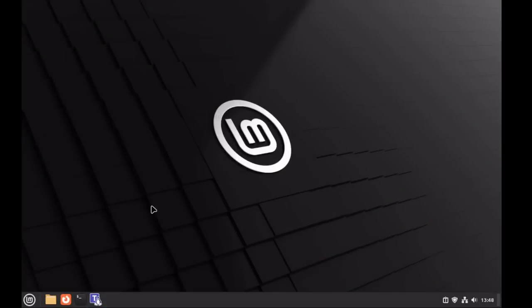So let me know down in the comments, any of you guys willing to try it out? Run Linux Mint as your operating system to replace Windows 11 or Windows 10, rather than going to Windows 11, just save the money, run Linux Mint and run the operating system. Let me know what deters you from doing it, if there is anything out there that deters you from doing it. Let me know down in the comments.